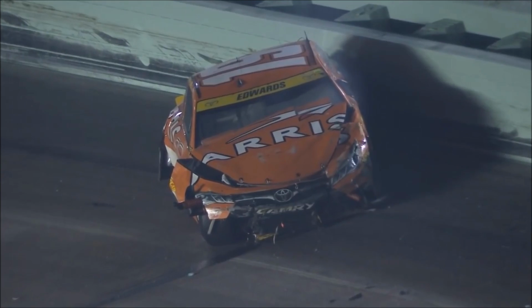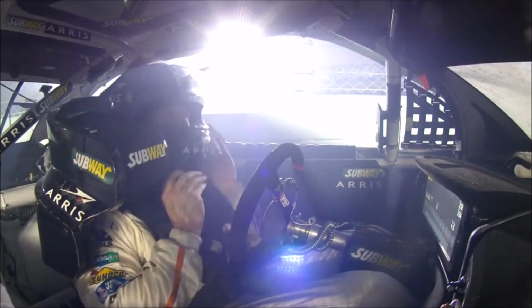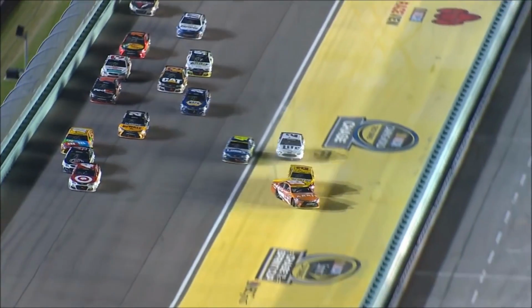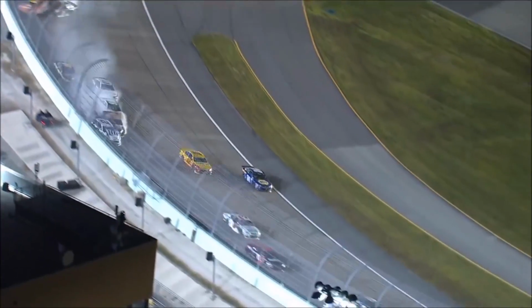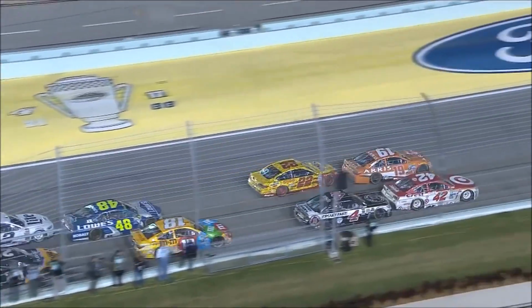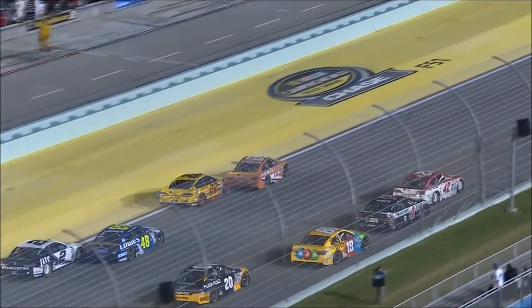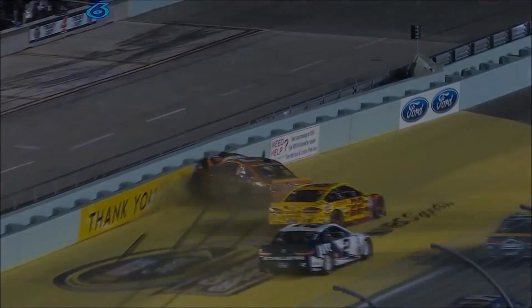Huge contact for the 19 of Carl Edwards. First it was the inside wall, then he was hit by another car. The 22 gets a big run. Carl sees him coming. He goes to block. The 22 does not slow up, stays in the throttle. Big wreck. If he doesn't turn left, Joey Logano's next to him entering turn one. He's in the middle of three wide. Worst possible scenario for Carl. Carl turns left, trying to block, a championship on the line.